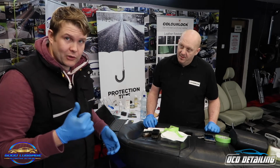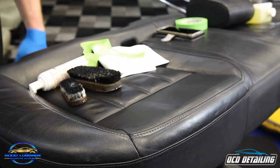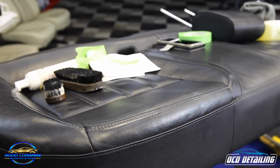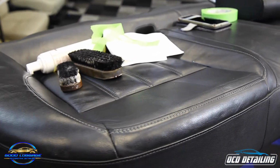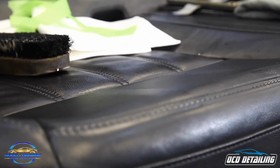Now we're after getting a couple of little cutaway shots, hopefully you'll be able to see the difference, but I can tell you now that looking down on it, you're seeing this as a matte finish. This is still shinier. The two of those sides are still shinier, so it kind of proves that the Colourlock system does work anyway, but you need to have a dedicated leather cleaning brush. That's very important too. The leather brush makes the difference a good bit.